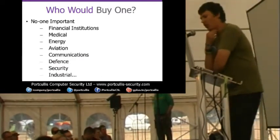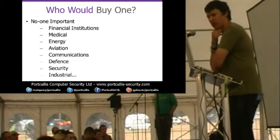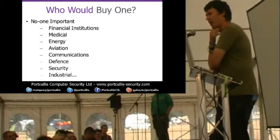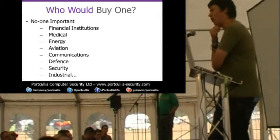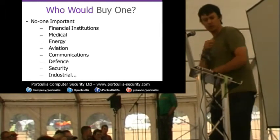So who would buy a time server? Well, you can see a good list there. That's actually taken directly from the vendor's website. Unfortunately, we can't tell you who we were testing for, but if you think about it, anybody that needs to have accurate time, whether that's for trading, defense, medical purposes, whatever it is, ultimately they need to know that the clocks that they're using for their systems are correct.